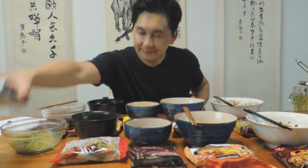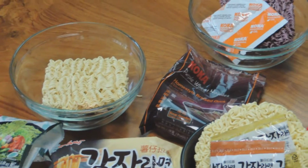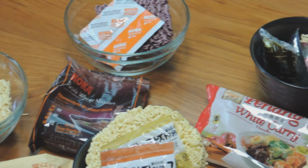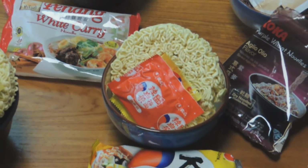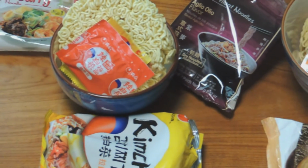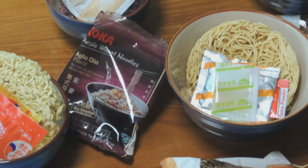Coming in at third place is green chili ramen. Surprisingly, this one was quite good. The texture, the taste, everything was just on par. I mean, it's a simple noodle, nothing fancy, just your home comfort food. So I gave this one the 3rd place. But of course, if you don't like spicy, then you might think otherwise.